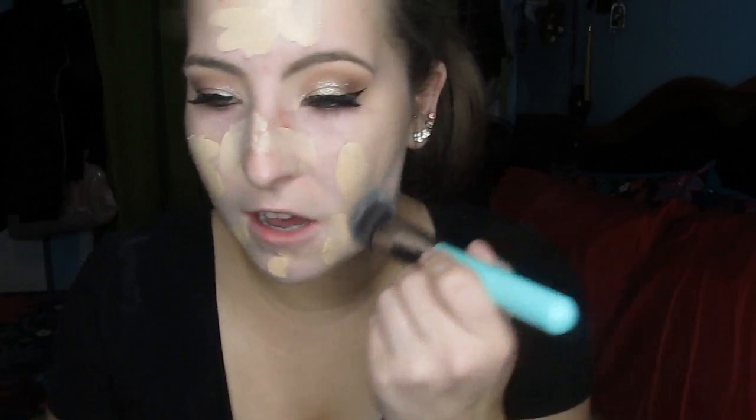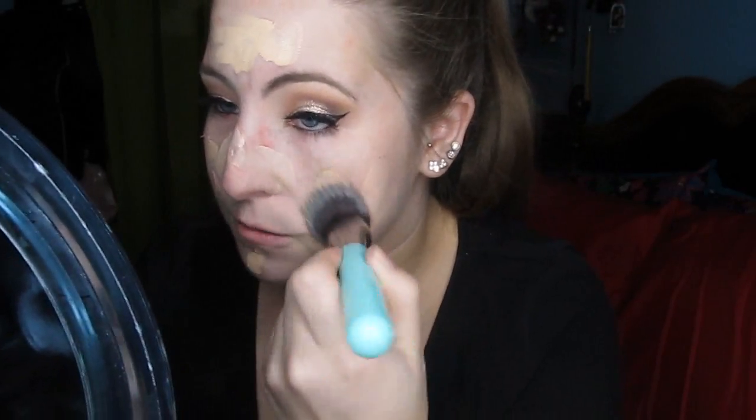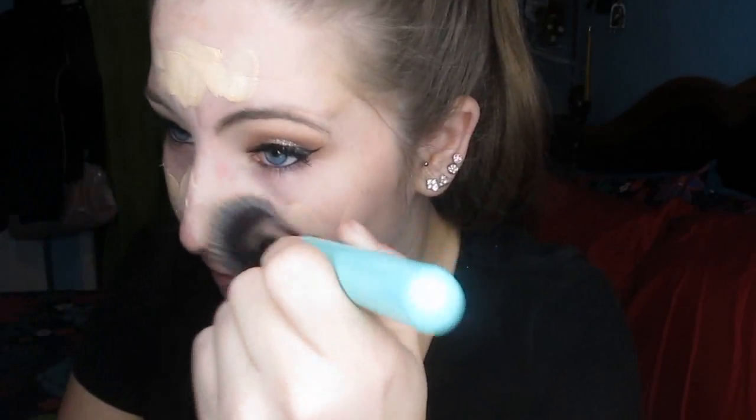So I'm going to blend this in with my brush. I actually love these Do Care brushes so much, especially this foundation brush. I think they just worked so well, and they're so soft.